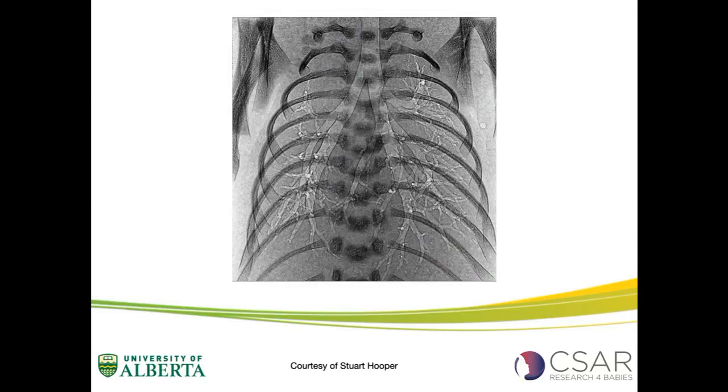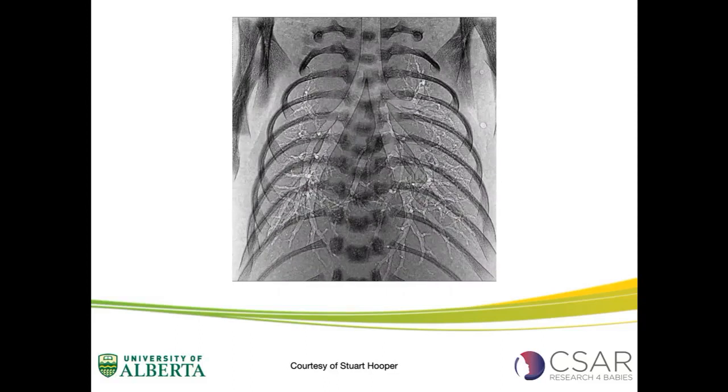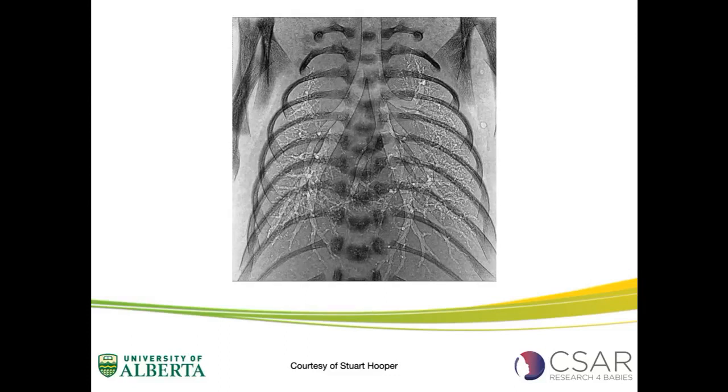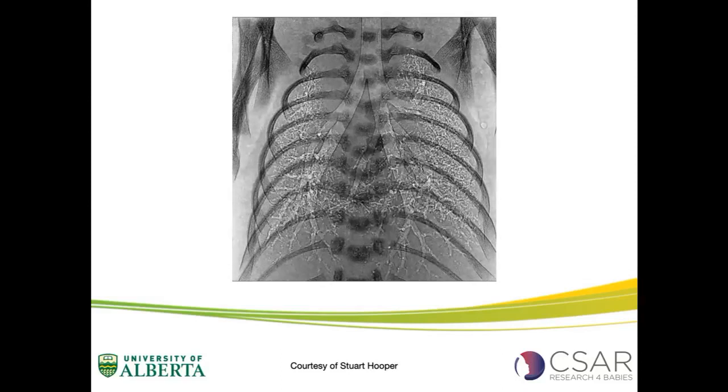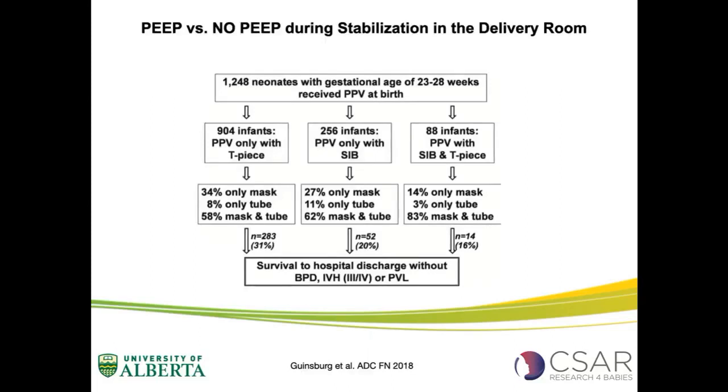And if you compare this now in a rabbit pup with PEEP, you can see that the lungs stay open. That's certainly a big advantage of using PEEP, because this way you don't see the retraction of the lung liquid, you don't see collapse of the airways, if you will. So that's certainly beneficial. Now, what's the evidence for using PEEP or no PEEP in the delivery room? Now, the evidence isn't the greatest, I must admit. There's a large observational study out of Brazil which showed that if you use PEEP, you certainly have an improved survival to hospital discharge without BPD, severe IVH, or PVL.